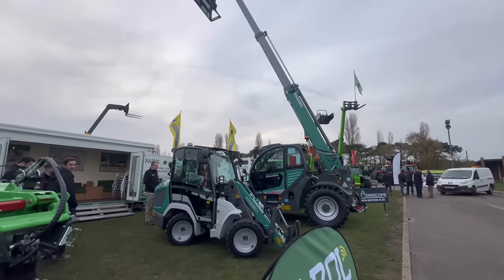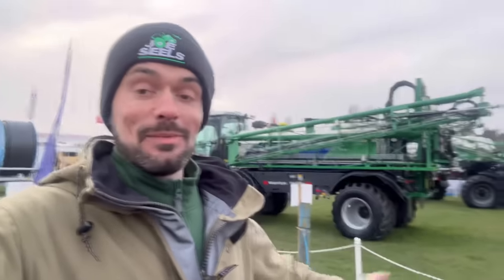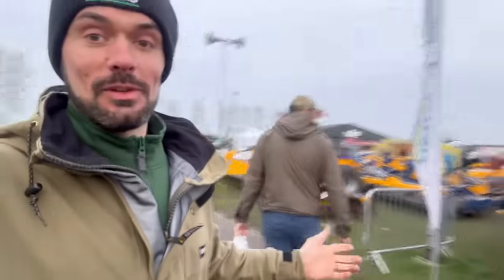So we're getting about. It's getting towards the end of the day and we're making our way back to the car. There's not many people left here. To be honest, it's a bit of a ghost town.